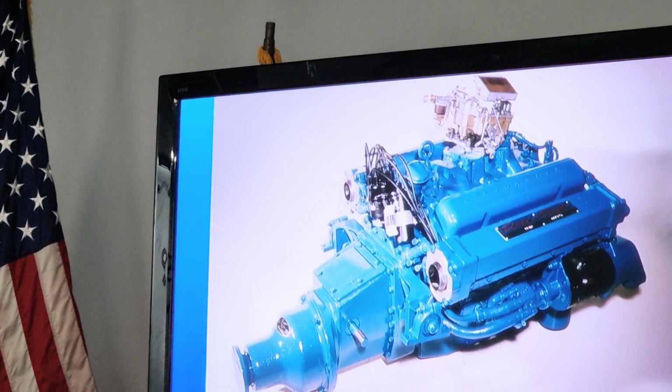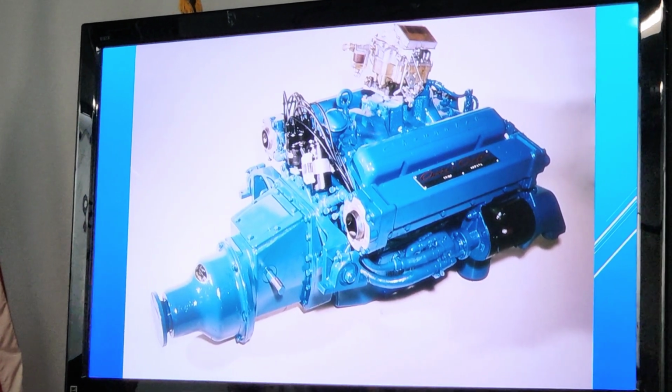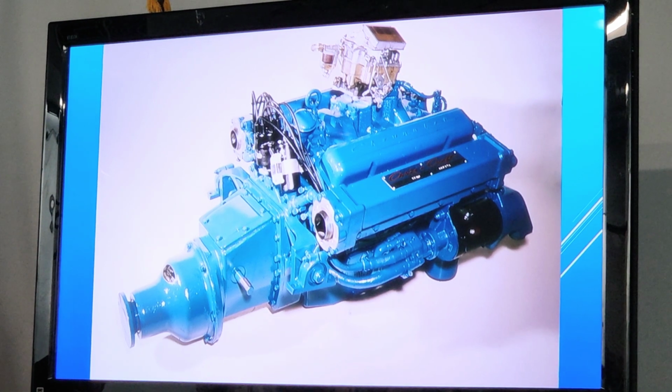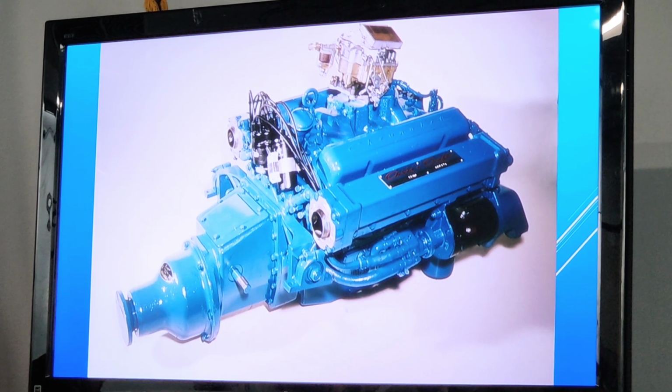So it's a runner, and I'm gonna leave it alone unless it breaks, and then I'll fix it. But it's totally original, and that's how I came up with the colors. I took one of the valve covers off of my engine, used rubbing compound, polished it really good, and then I went to the automotive paint store and I said, match this color.